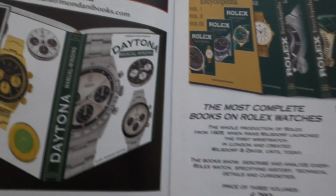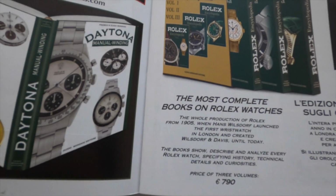This is an idea of their books that they have. You can see the price on that one, 790 euro, that's a 3-pack. Like I said, they're not cheap books, but they're great books. The Daytona one would be a great one to get. I also want to get the one with the Sea-Dweller and the Submariners in it. So that comes with the book. And this is the book.